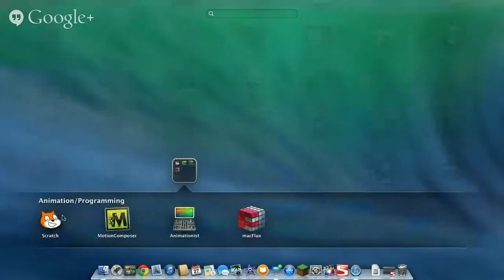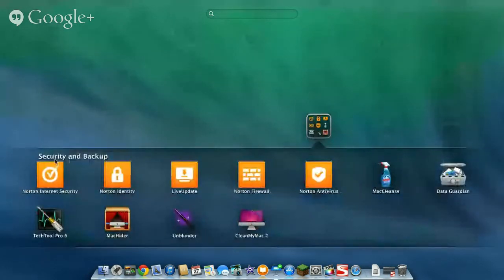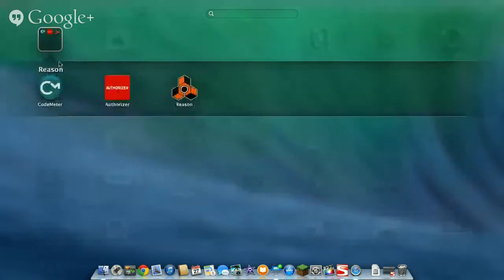Here I have Animation/Programming. I have Scratch, Motion Composer, Animationist, and Mac Flux. Here's Pling. I have Security and Backup. I have Norton, all those apps. Mac Cleanse, Data Guardian, TechTool Pro 6, Mac Hider, Unblender, and Clean My Mac 2. Here's Dashlane and Living Earth Desktop. Here is Code Meter, Authorizer, and Reason.